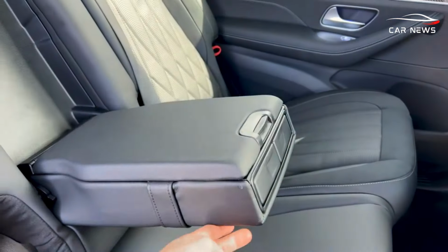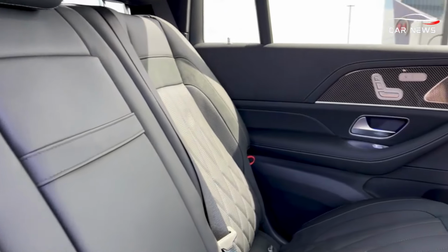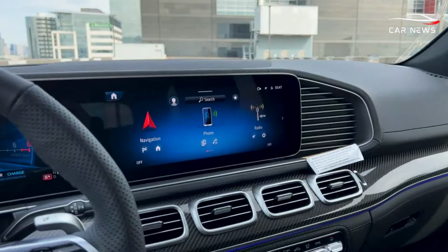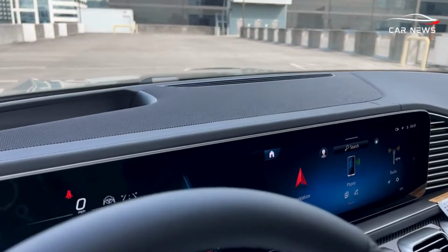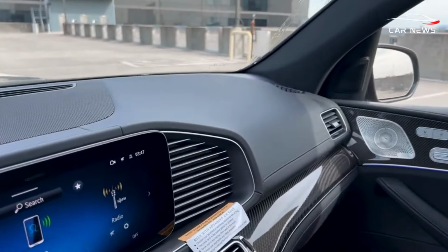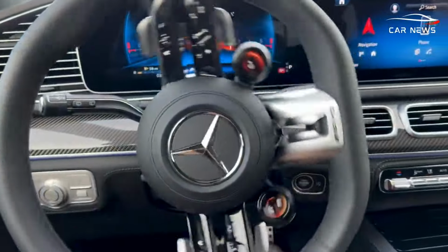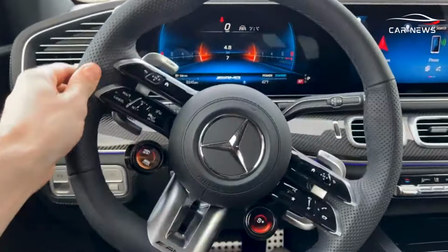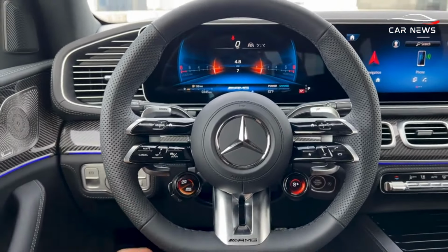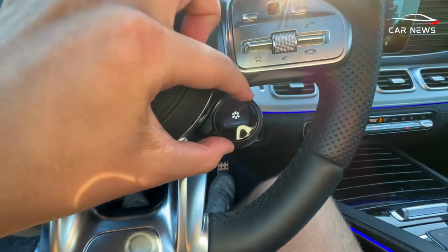The GLS 63 comes standard with the same dual-screen infotainment setup found in the non-AMG variant. Two 12.3-inch screens, nestled next to each other in a shared bezel, form the digital gauge display and center infotainment display. Mercedes-Benz's MBUX interface can be controlled via voice, touchscreen, or with the click wheel mounted on the center console.